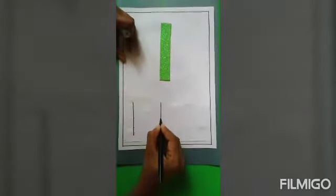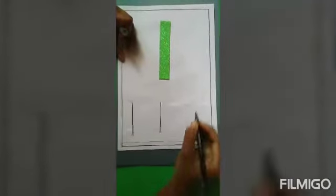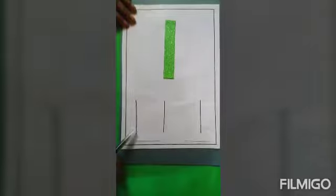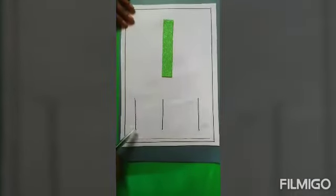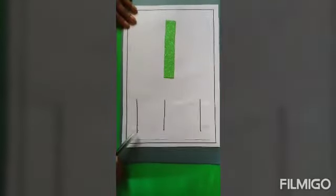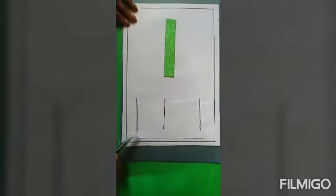Draw a line. Number 1 is like a line. This is number 1. What is this number? This is number 1. Shall I teach a rhyme to write number 1? Yes. Now, I'm going to teach a rhyme to write number 1. Look.